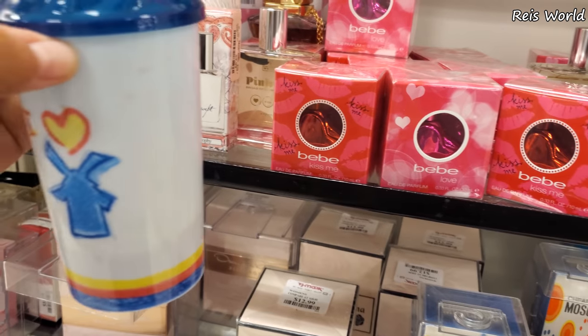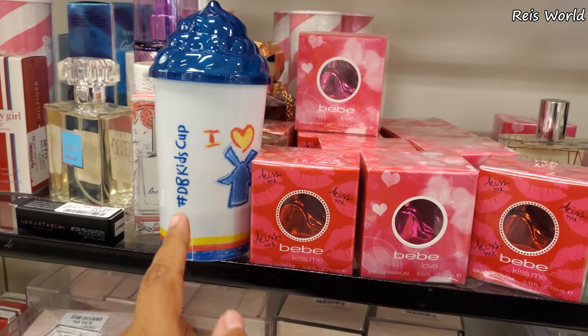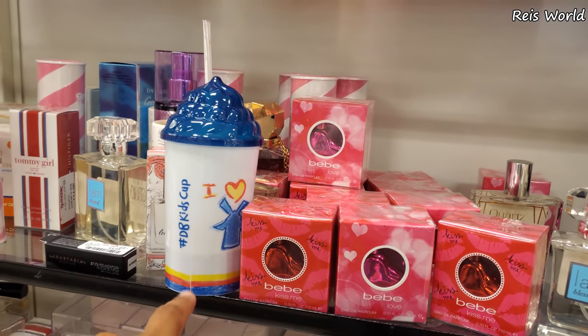What is that? Oh, gross. You know what? That's disgusting. I thought that was a perfume. It's Dutch Brothers. Somebody left their little child's thing there. Gross. That would be cool packaging though, right? For like a face mask or perfume. I was like, that's so cool.